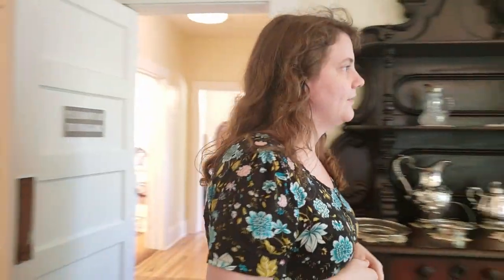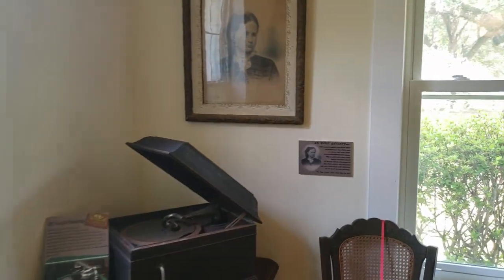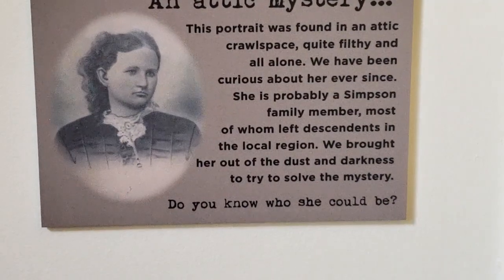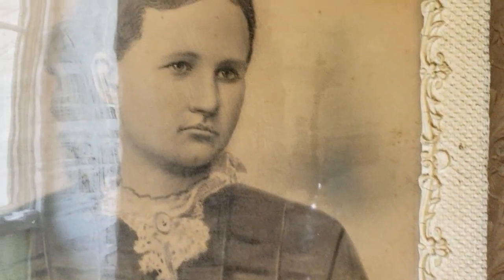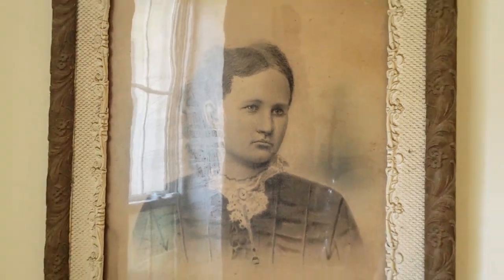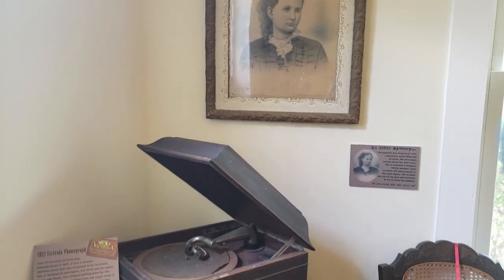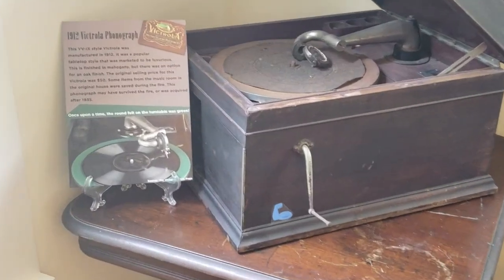Another thing we found in the rafters was this picture of a woman, and we don't know who she is. We've tried to get the family members to tell us if they had any idea who it could be, but no one's come forward with a name yet, so it's still going to be a mystery. So it's not one of the children? We don't know. It could be. We assume it's a family member, but it could be someone else.